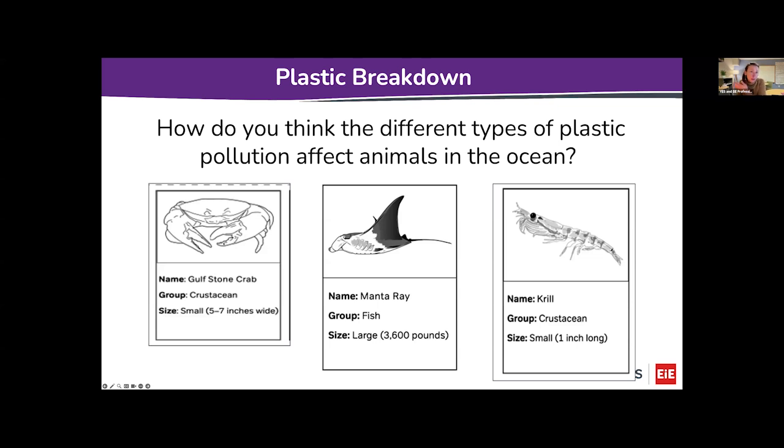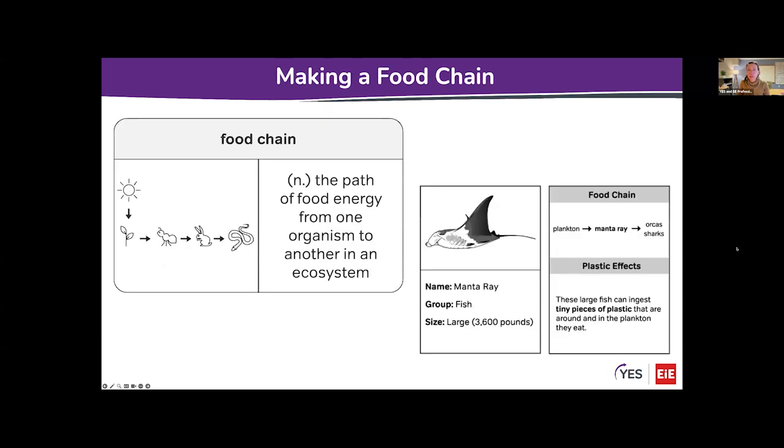You know, what's the microplastics going to hurt it, or the mesoplastic's going to hurt it, and the manta ray and the krill. So they think about the different organisms that are in this Mobile Bay food chain, and how plastics might affect it. And then they flip over those cards and they realize that manta rays, these large fish, can actually ingest tiny pieces of plastic that are in and around the plankton that they eat. So those organisms will actually eat the plastic.